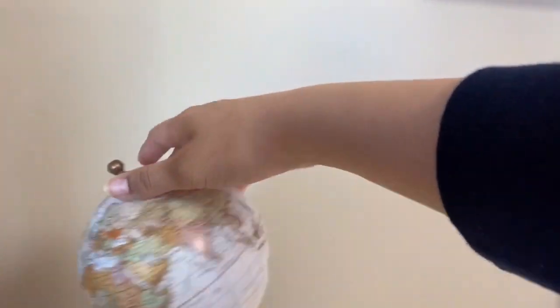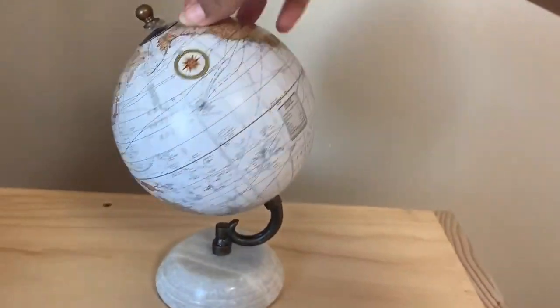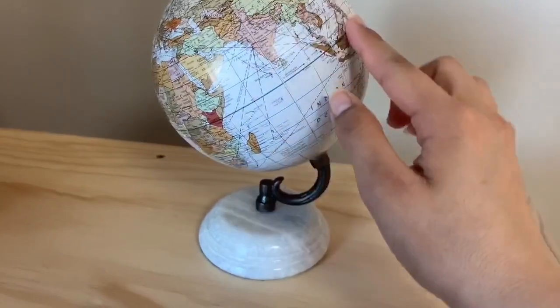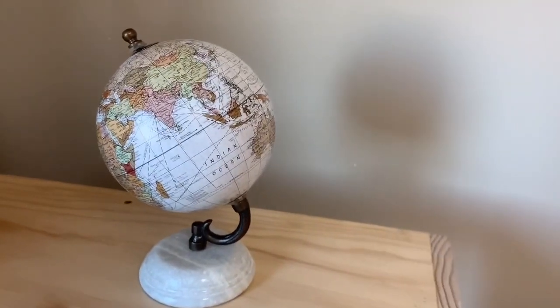This little globe I got from Ross. It was $10 and I love it. I love that as Luca gets older, he can use this to learn about different countries and stuff, and it just looks, you know, nice as a decor piece.